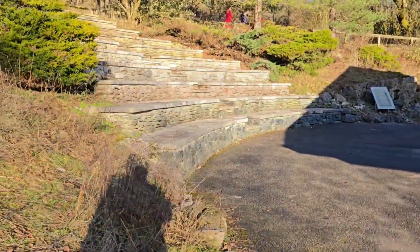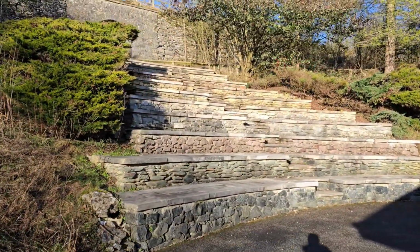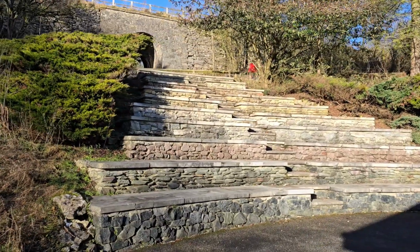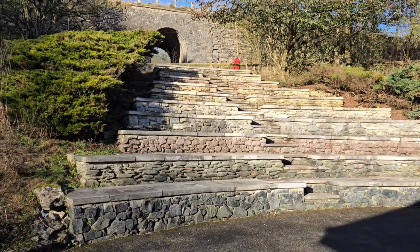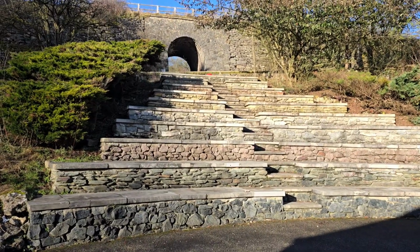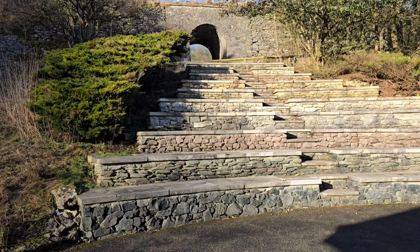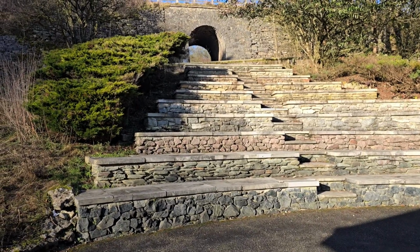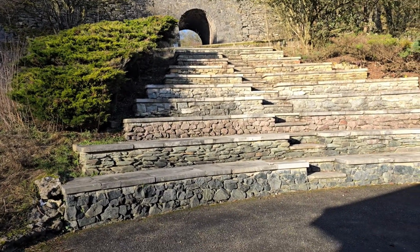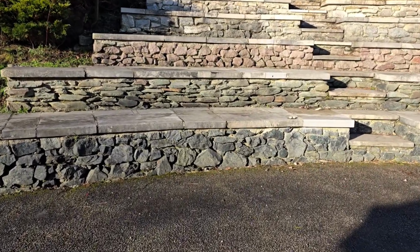There's these steps here. Actually, I read about these steps. These steps are quite important, quite significant steps. You're going to think, well, it's just some steps, nothing important. But there is a bit of info behind these steps. Most of the stones that we see here are different stones from different parts of the UK that have all been put into the steps here. So you can see it if you look closely.